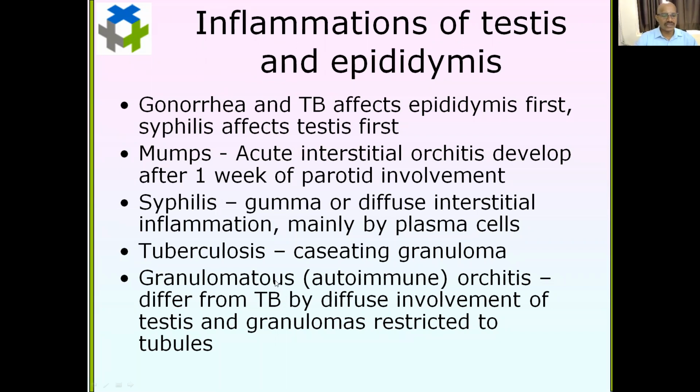There is another granuloma called spermatic granuloma. Spermatic granuloma occurs when there is injury to the testis, and the spermatozoa invade into the stroma. So spermatic granuloma is an inflammatory lesion due to invasion of the stroma by spermatozoa. It may be due to trauma, following inflammation, or loss of ligation of the vasectomy.